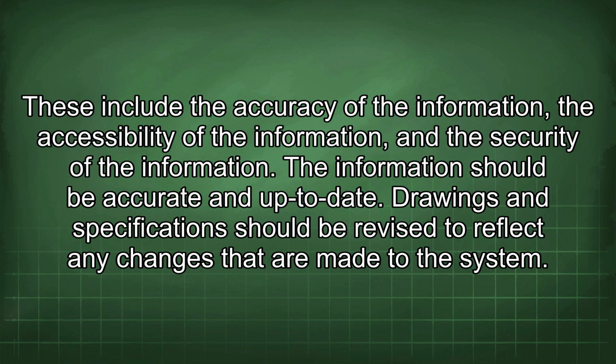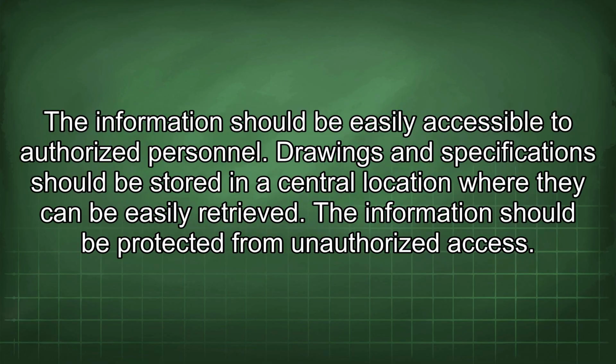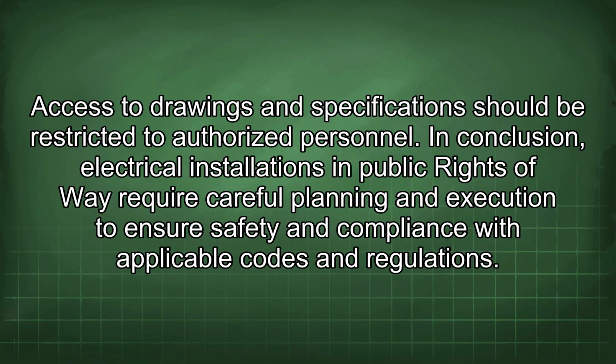The information should be accurate and up-to-date. Drawings and specifications should be revised to reflect any changes that are made to the system. The information should be easily accessible to authorized personnel. Drawings and specifications should be stored in a central location where they can be easily retrieved. The information should be protected from unauthorized access. Access to drawings and specifications should be restricted to authorized personnel.